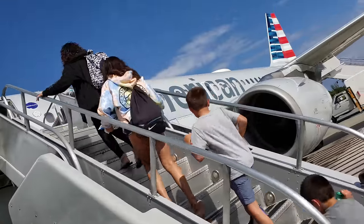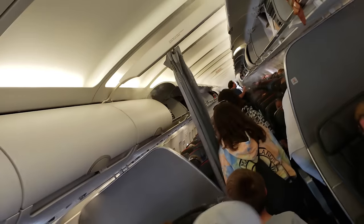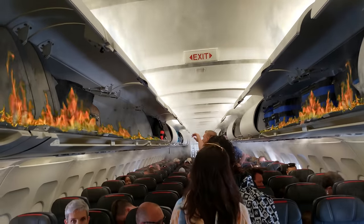We got the whole airplane to ourselves. Oh, wait. What? Oh, never mind. It's a lot of people. That's on fire.